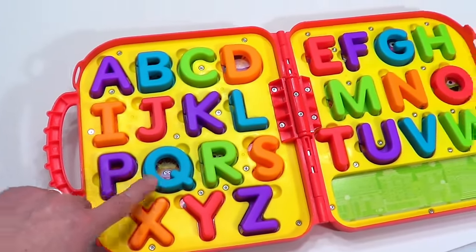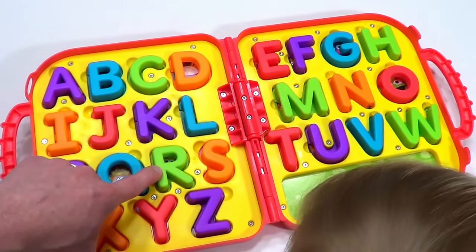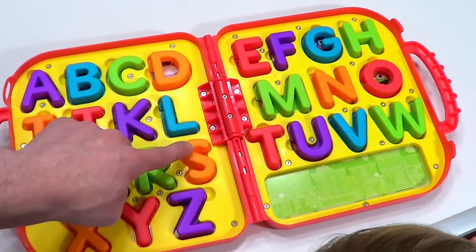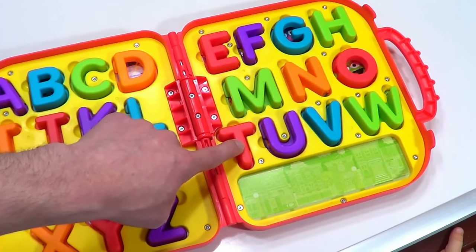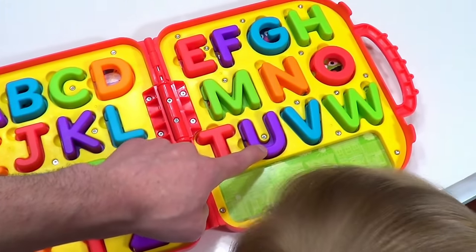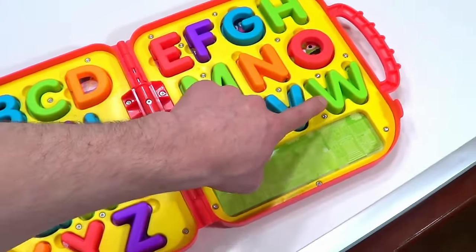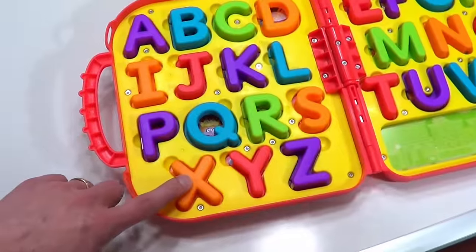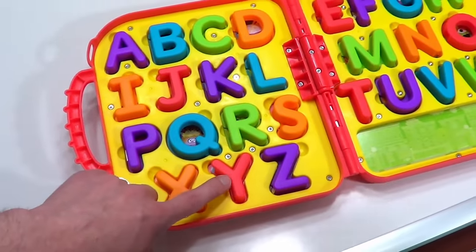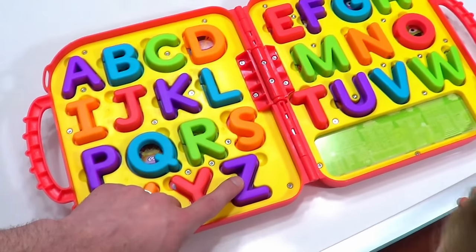Q. R. S. T. U. W. Good job. X. Y. And? Z. Good job.